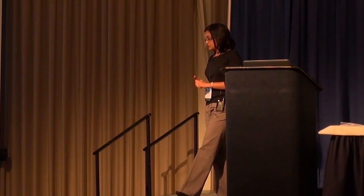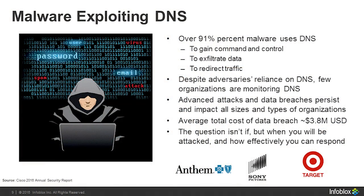But as I mentioned, Cisco's latest 2016 security report says that 90% or more of malware uses DNS. And they use it once they get inside the network. They breach the perimeter firewall, whatever your IDS, IPS devices. They try to call home to download further malicious software, right? And when they call home, they do it using DNS lookup.